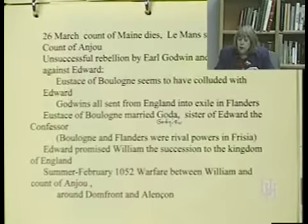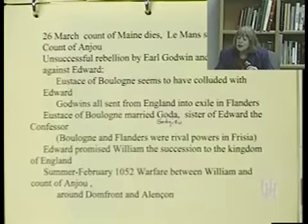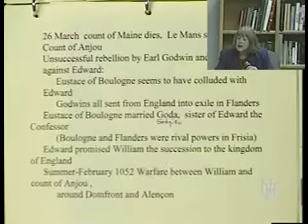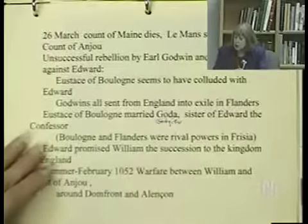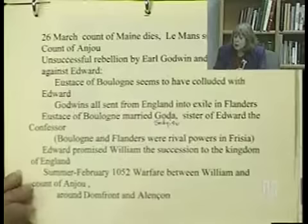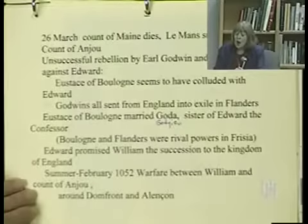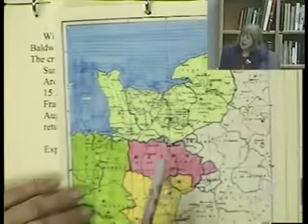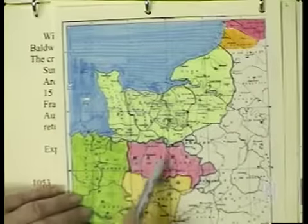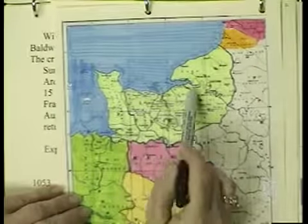It was at this point in 1051 that Edward promised to William, his young cousin, the succession to the Kingdom of England when he died. In summer to February of 1052, there was warfare between William the Bastard and the Count of Anjou around Domfront and Alençon. And here we can see the County of Maine, which is in turmoil here, the Counts of Anjou, which are powerful, and Normandy.